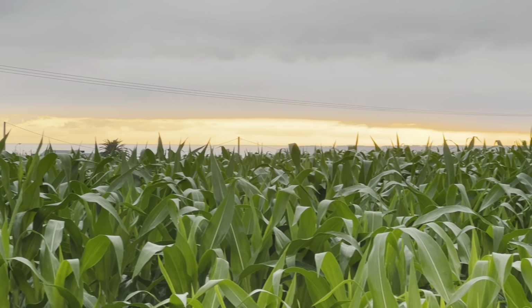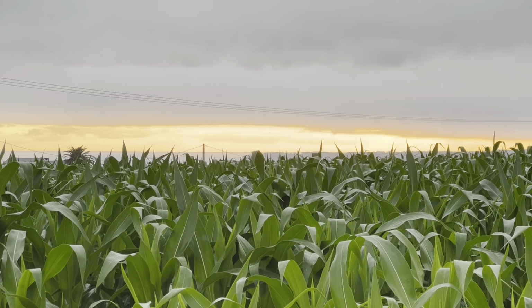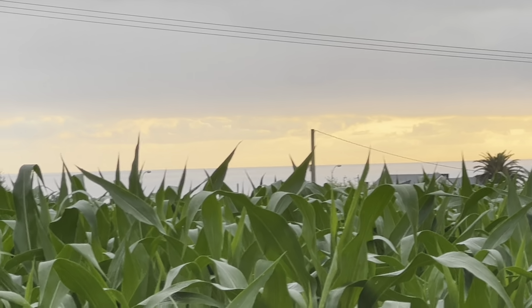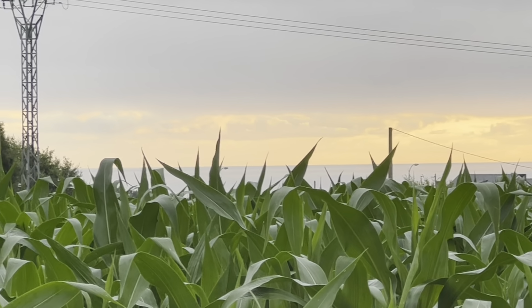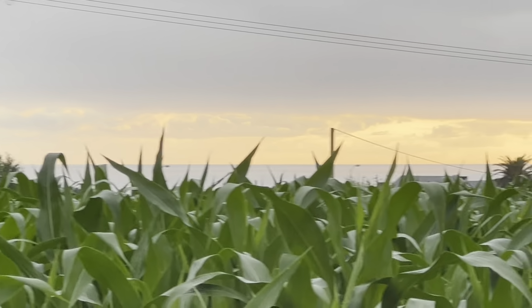Look at this. You can just see the water right over the cornfield here. Look at that. There's some boats out in the distance. Beautiful.